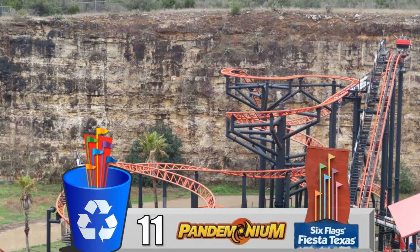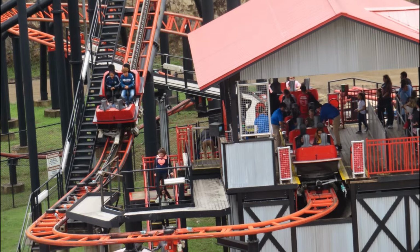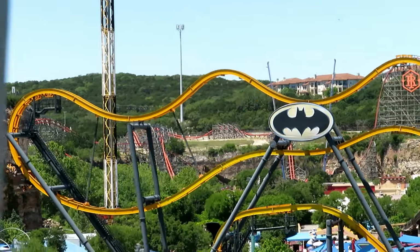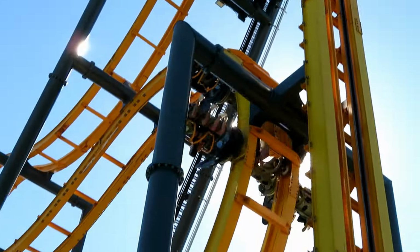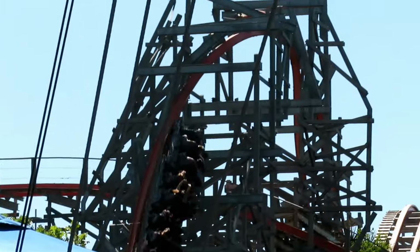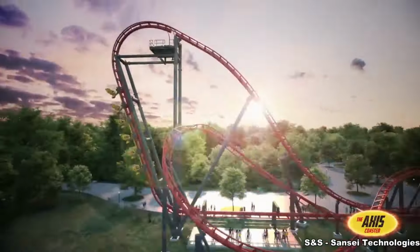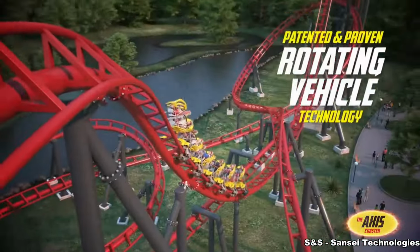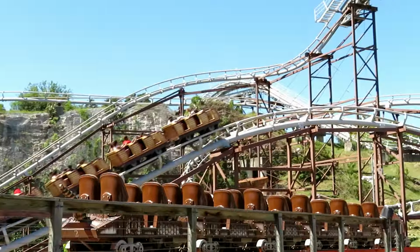Number 11. Pandemonium at Six Flags Fiesta Texas. This Gerstlauer spinning coaster is a good fit for the park, but the park doesn't have a whole lot of land to work with, and it's an up-and-coming park in the Six Flags chain. It's kind of Six Flags' testing ground, as it was the first park to open an S&S Free Spin and an RMC Raptor. Plus, it was among the first to get an RMC hybrid conversion, the first one with an inversion. The Pandemonium clone is a nice family coaster to have, but if the park wants to add something new and innovative, like an Access Coaster or something like that, this plot of land would be a nice spot for it. Fiesta Texas does have an intermediate family coaster in Roadrunner Express, so they can spare this one.